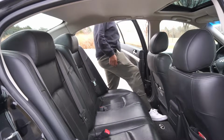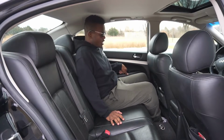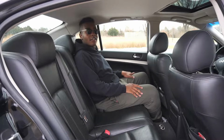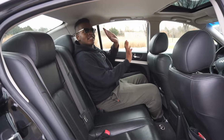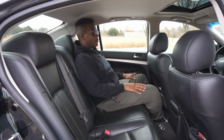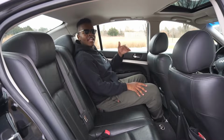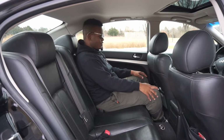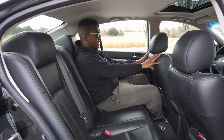Something I've always wondered about the G sedan is how big the rear seat is. Wow, I'm actually kind of surprised. This is the first time I've gotten in the back of this. I'm 5'9". Headroom is pretty decent because the roof slopes up a bit, and my hair just barely brushes the headliner. My feet can fit under the seat, and I have decent legroom. The driver's seat is in the position that I would be sitting in.